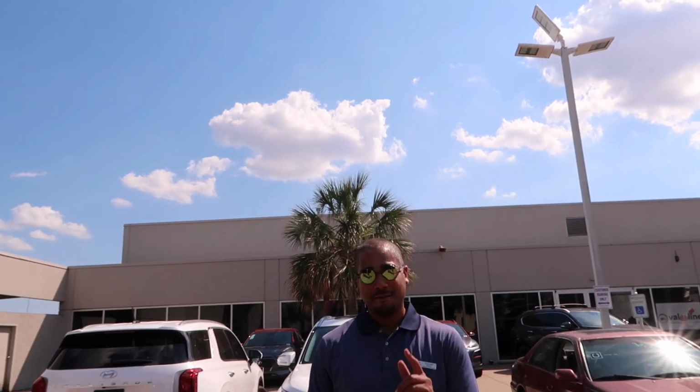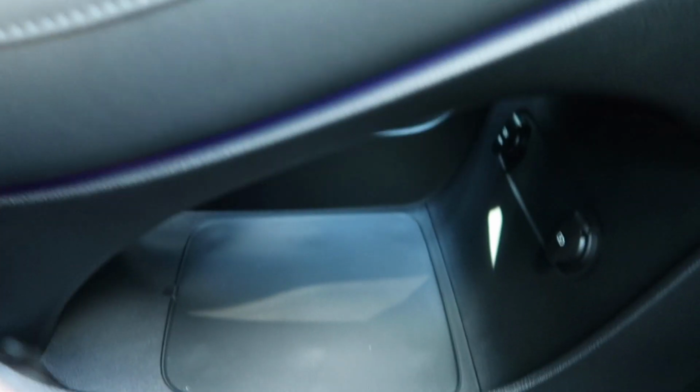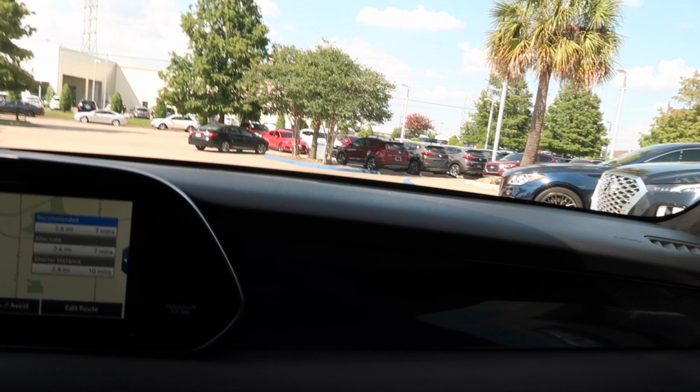All right, Ron, let's take this mug for a spin. Let's go. I showed this before, but here's also another gun space right under all your stuff right here. I love this key fob too. So this car, again, very spacious. I'm about 5'9", and I fit very comfortably. I can actually scoot up a lot.